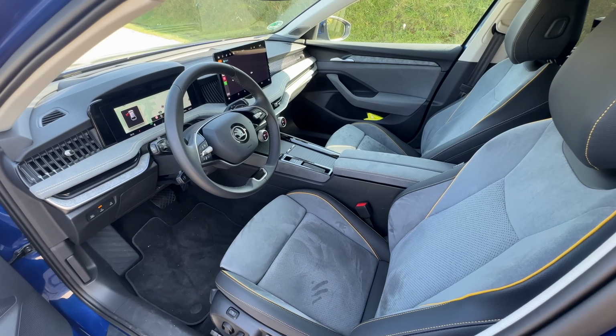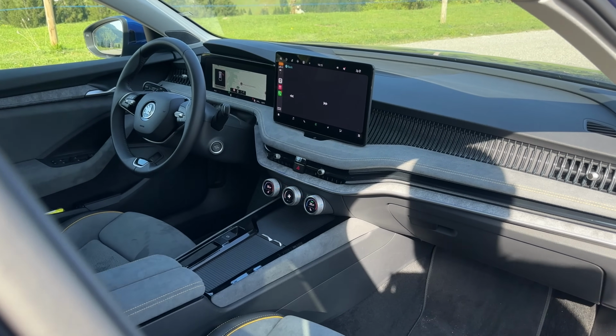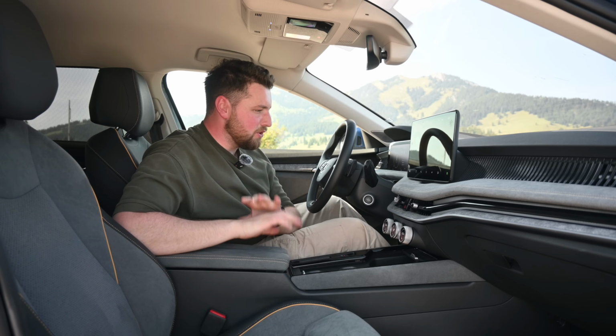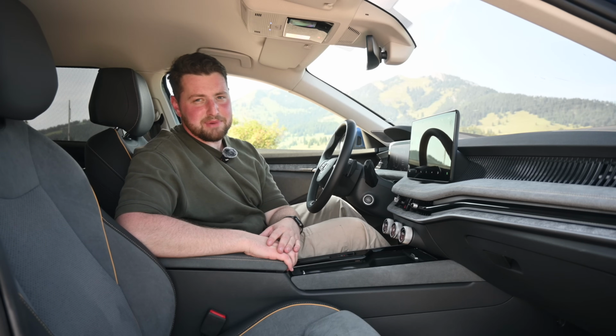I don't think it's overly styled, but it just gets everything kind of right. And you get in here and you kind of know what everything does, or at least it takes a minute and you do. But let me know what you guys think of the interior down in the comment section below. Do you think they did enough with this? Do you think it's updated enough? Let's check out the back seats.